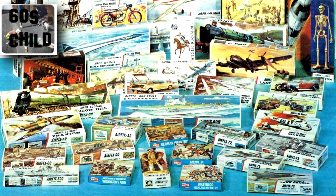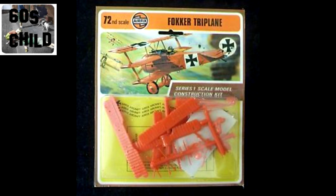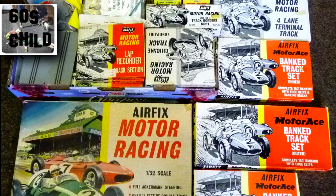Through the 60s and 70s, Airfix continued to expand, as did the range of models available. The hobby of making models became extremely popular, and Airfix was on an all-time high. We all had our favourite aeroplanes we could build, and remember how you laughed in the playground when your mate told you he's building a Fokker. Airfix also produced slot car racing tracks. I never owned one, but they looked pretty cool.